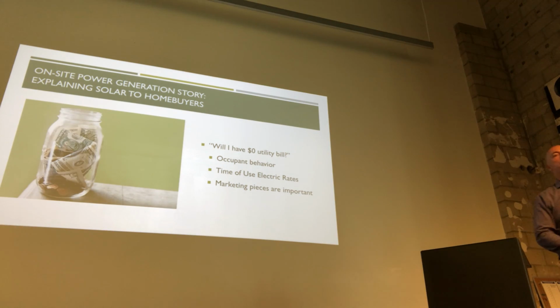So the right way to answer this question is, it's possible, but probably not. Because we can't account for how you're going to occupy this house, how often the windows are going to be open, whether you run skylights wide open with the air conditioning running. We can't know what time you're going to run all the equipment. Remember, there's a 3-to-1 difference in many rate plans between the cost of power at different times of day. Someone working from home is going to have a very different pattern of use.